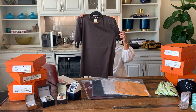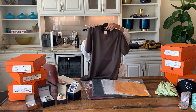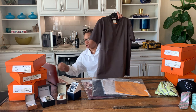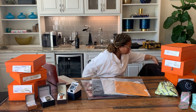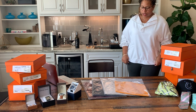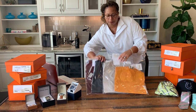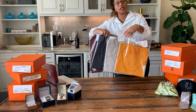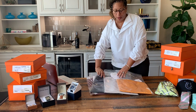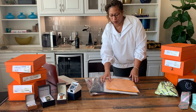This one I'm showing you doesn't have a pocket, but some of them do come with a front patch pocket. So love, love, love this little short sleeve cotton jersey tee. And as you can see here, here are some of the other fashion colors that we have in that style. We have more colors than this. I think we have roughly about 12 colors across the size medium, large, and extra large in these t-shirts.